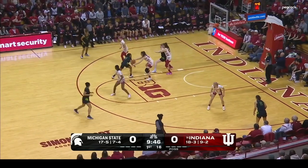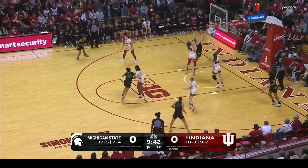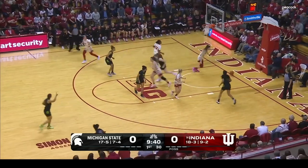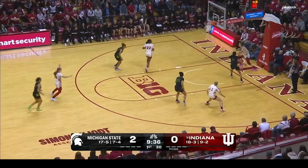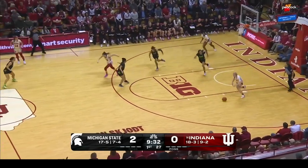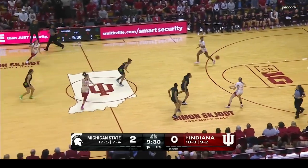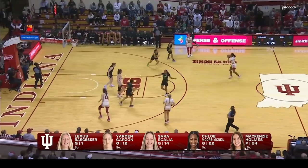Michigan State wearing black, Indiana wearing special Black History Month uniforms. Going to work is Arault underneath, Garzone for the finish. And I love that with Michigan State, they're going to continue to be relentless in their attack in the paint. And Arault playing out of position. She has been doing so well at the five spot on this versatile Michigan State team.